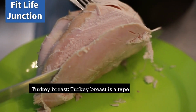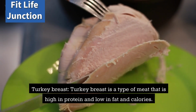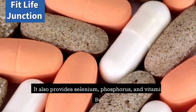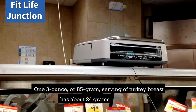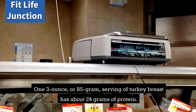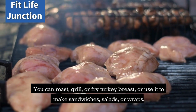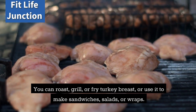14. Turkey breast. Turkey breast is a type of meat that is high in protein and low in fat and calories. It also provides selenium, phosphorus, and vitamin B6. 1 3-ounce, or 85-gram, serving of turkey breast has about 24 grams of protein. You can roast, grill, or fry turkey breast, or use it to make sandwiches, salads, or wraps.